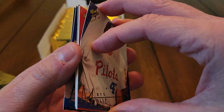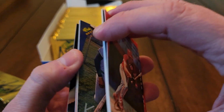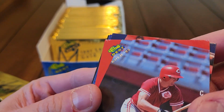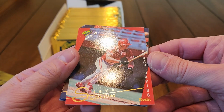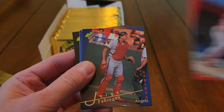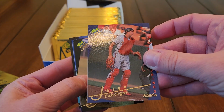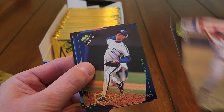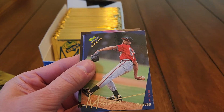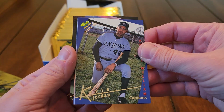Mark Hill. Might be kind of hard to get through these. Hopefully not so much. This one's red for some reason. Cedar Rapids. Steve Gibraltar. So we're going to look for a Derek Jeter. Jorge Fabregas. He was a Hall of Famer. Not a Hall of Famer, he was a major league player. Jorge Fabregas. We'll see if we can find... Surely we can get a Jeter in here.